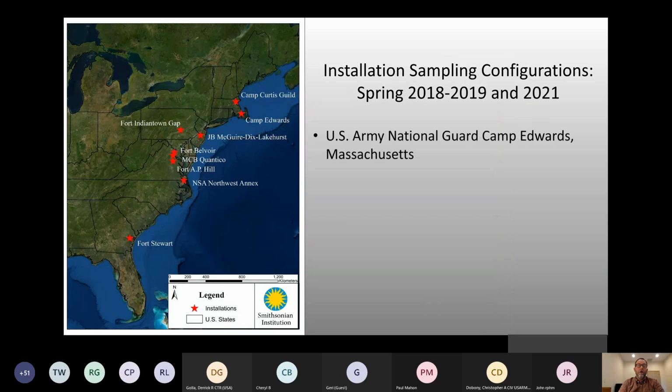So along those sites, I want to show you more or less what some of those configurations look like. And so first I'm going to show you what some of the configurations look like at Camp Edwards in Massachusetts.